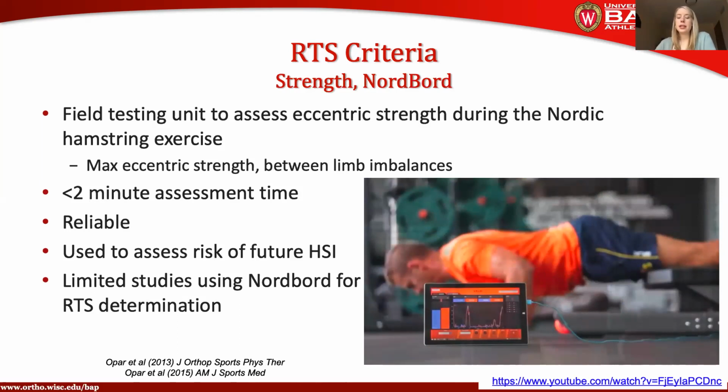And how we do it, we give the athletes opportunity to warm up. You have 3 practice reps on the machine, progressively higher intensity, and then we do 3 official tests, and we take the maximum test to determine max force values.